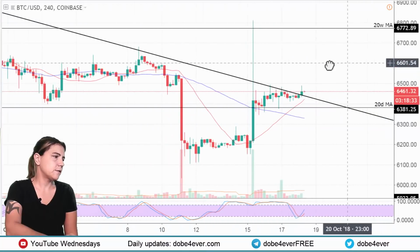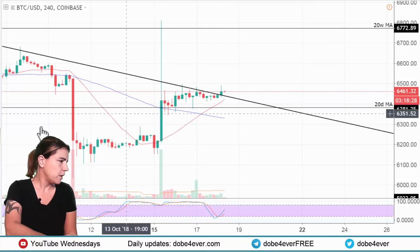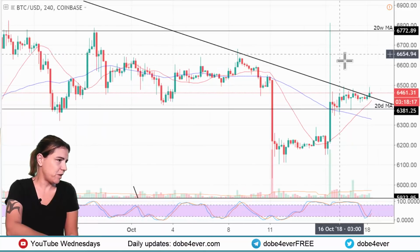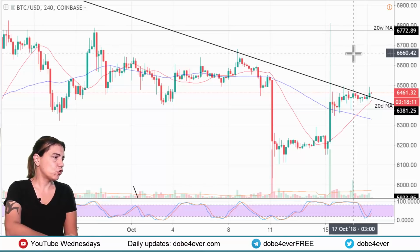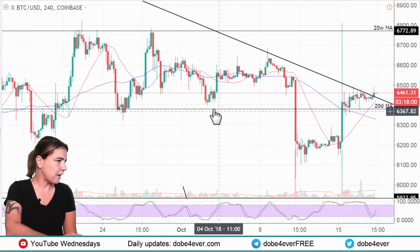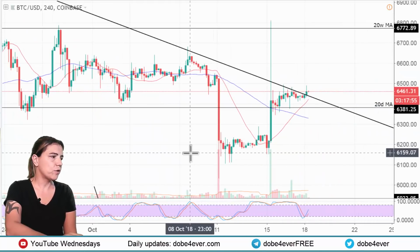On the 4 hours, guys, there's absolutely nothing to do here. We just had sideways action, so it's impossible to trade this. I have a hard time believing anyone is making money trading Bitcoin right now, because there's simply no opportunity here, unless you set your trade with a wide stop loss and just wait for the break. Other than that, it's just absolutely sideways action. You need to be patient here and wait for the break.